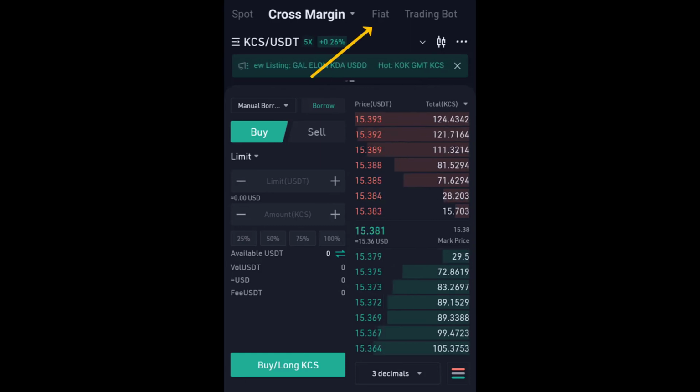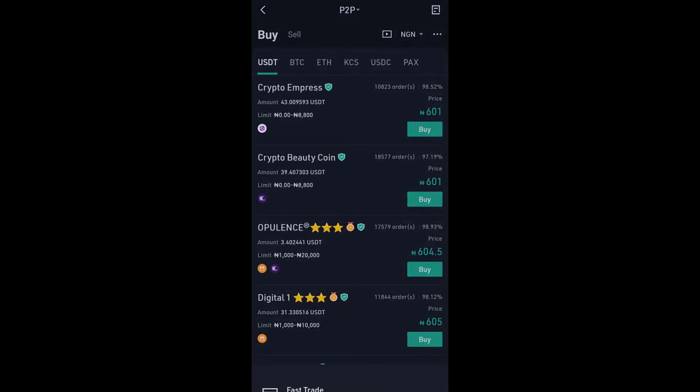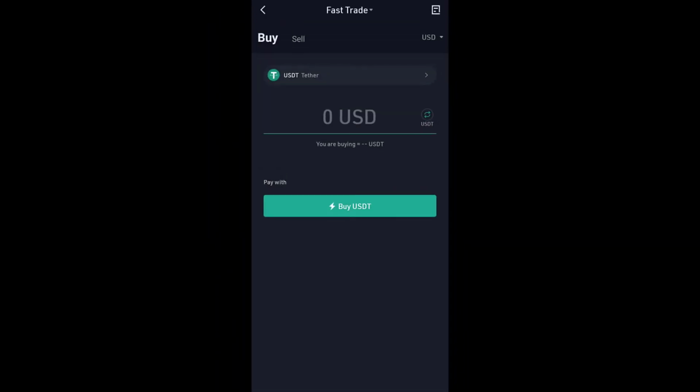And then we have fiat, which is where I just came back from showing you guys about the P2P. Okay, honestly, you don't really need to bother about the other options over here. We have fast trade, which is still going to use your debit card or your credit card. And like I said, if you stay in Nigeria, you can't actually use it anyways. So what you will need to really concern yourself with is P2P.